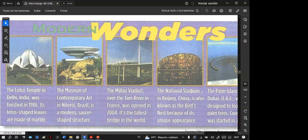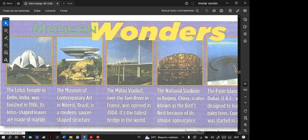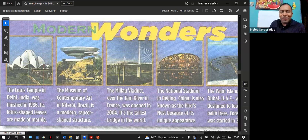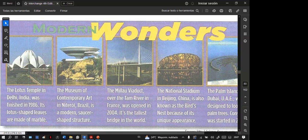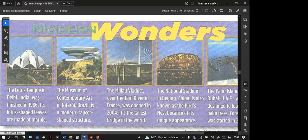Who's going to read? Oh, Jose, okay. If you want, you can read it, Patricia, no problem. And Jose can read the second one. Okay, go ahead. The Lotus Temple is in Delhi, India, was finished in 1986. Its lotus-shaped leaves are made of marble. Okay, excellent, very good. Any question with pronunciation or vocabulary?